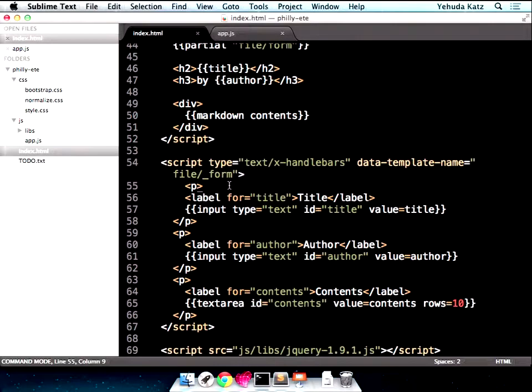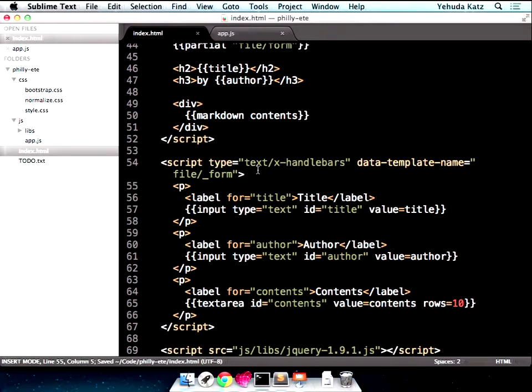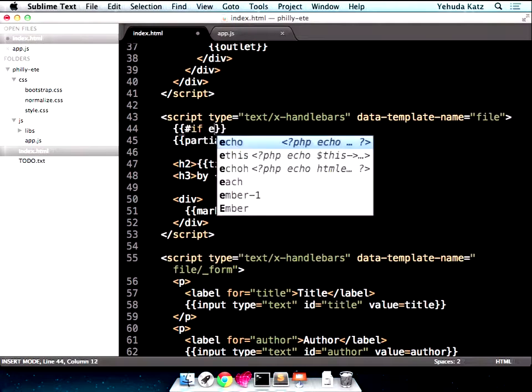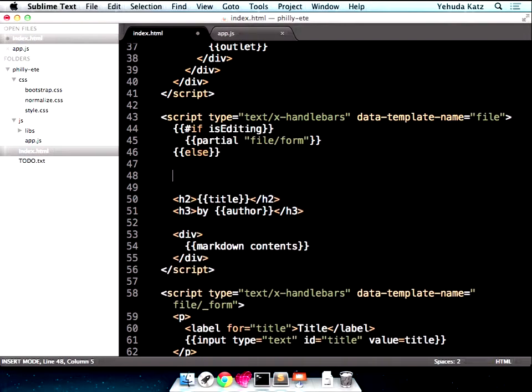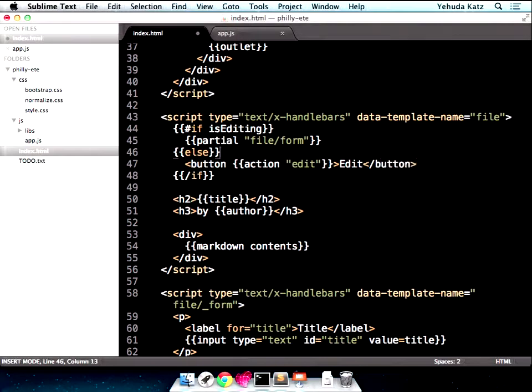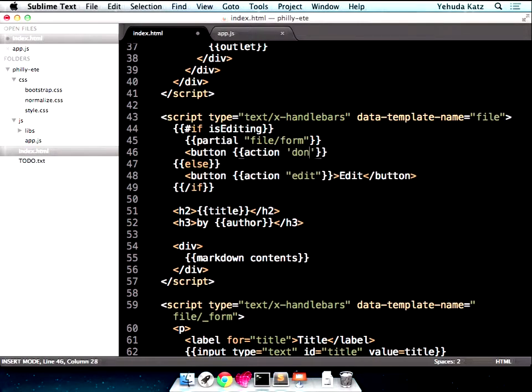OK, so now we've done this. Now the last thing I want to do here is I don't actually want this form to always be present. I only want it to be present if the user presses edit. So I want to say, OK, I only want to show this form if there is an isEditing flag. And we'll get to how exactly that is going to work in a second. So if there's editing, show the flag. Otherwise, let's make a button, and we'll say the button's action is edit. And say edit. And let's say that after the partial, we're going to say button, and its action is done. And we're going to say done /button.